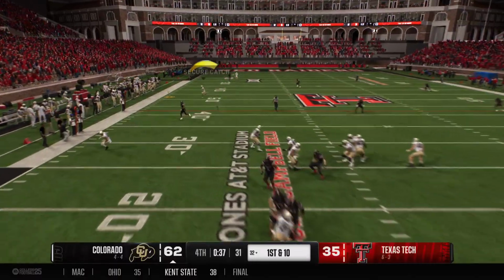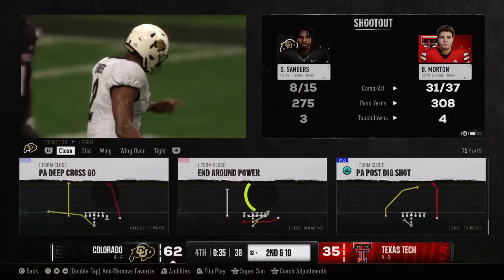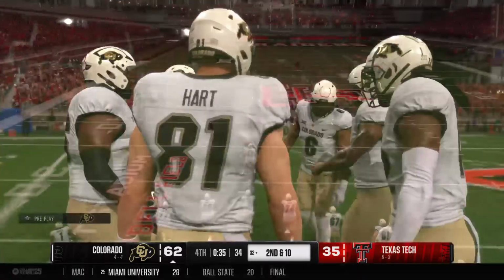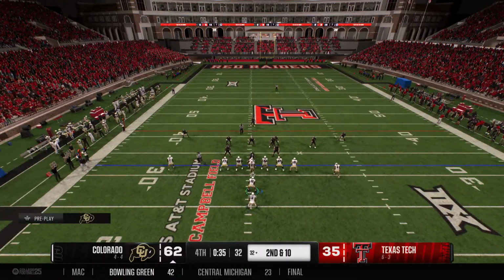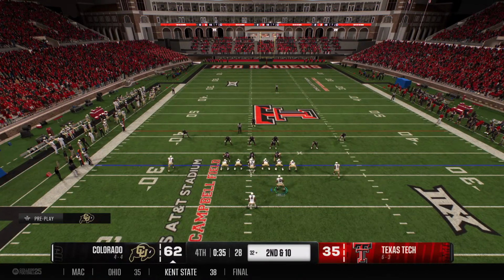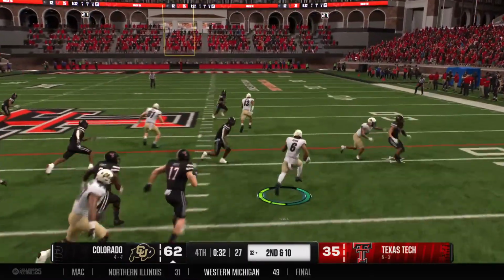Shoots it to the left. Incomplete. He had to get rid of it before he wanted to. The defense put the heat on. And how about this offense? They're not worried about the clock. They're not worried about the score. They're not worried about early downs. Still trying to execute their offense. Still trying to make big plays. And they've had a great day so far.